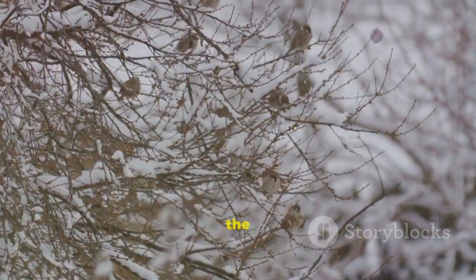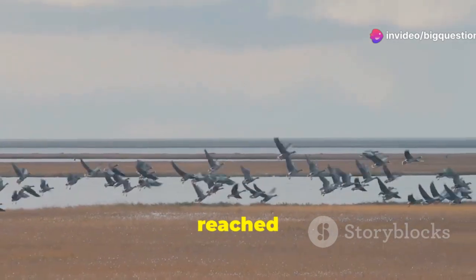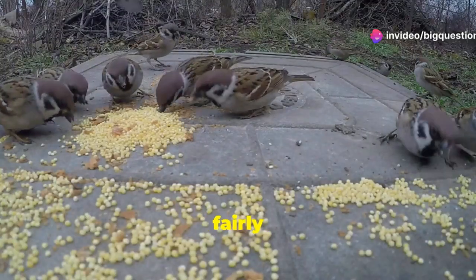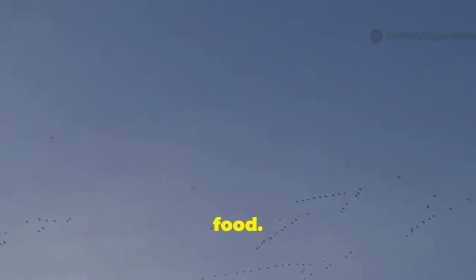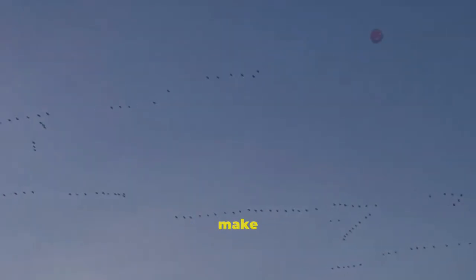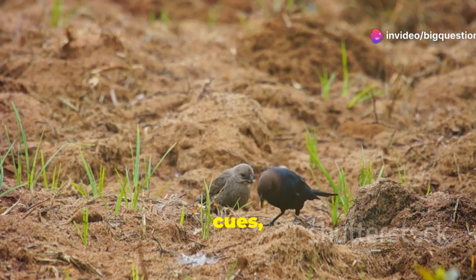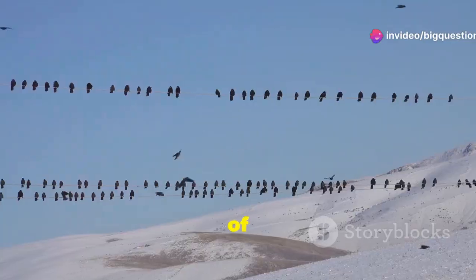Why do birds migrate? But why migrate in the first place? And why do birds bother flying back north once they've reached a warmer locale? It's fairly simple: the search for food. While birds might be hardwired to migrate at certain times of the year, a 2007 study concluded birds won't make the trip without certain physiological and environmental cues, the most important being the scarcity of food.